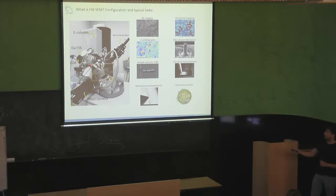They are an EDX detector, an energy dispersive X-ray detector, which is used for measuring local chemical composition or building maps of distribution of chemical elements, and an electron backscatter diffraction camera, which we use for measurement of some crystallographic information about our sample. This microscope has a very big chamber, so additional equipment for mechanical testing or electrical measurements can be installed, and experiments can be performed in situ under the electron beam.